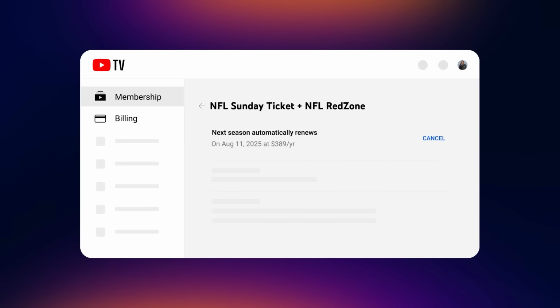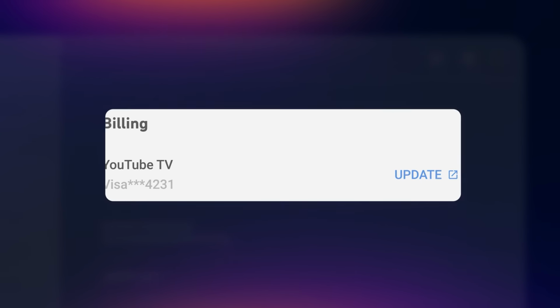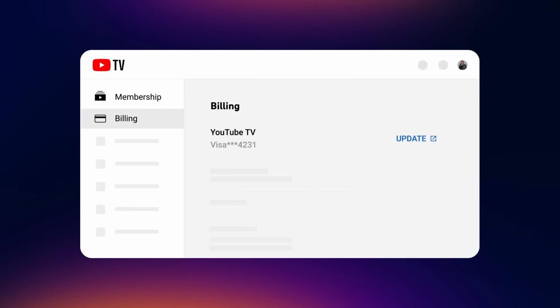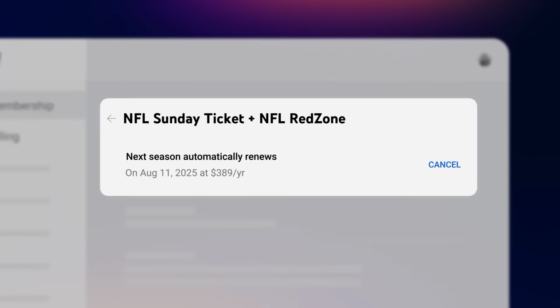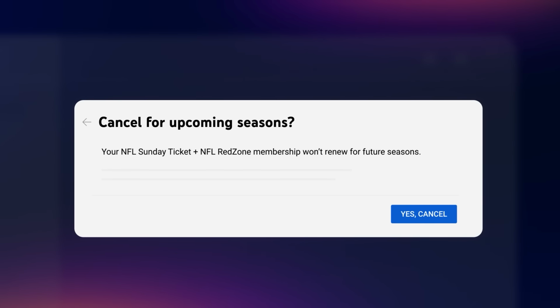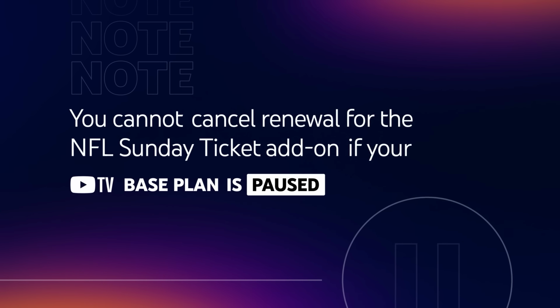If you need to change your payment method before your annual renewal, go to the Billing tab and click Update next to your payment details. Follow the instructions to change your payment method. If you'd like to stop your membership from renewing before you're charged, go back to the NFL Sunday Ticket add-on membership section and click Cancel. Follow the steps to cancel your renewal. Note, you cannot cancel renewal for the NFL Sunday Ticket add-on if your YouTube TV base plan is paused.